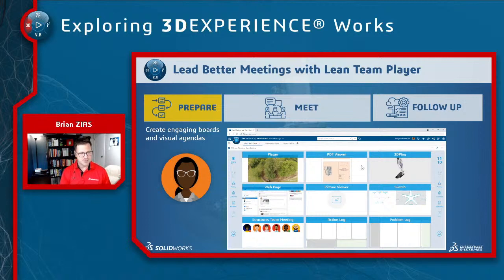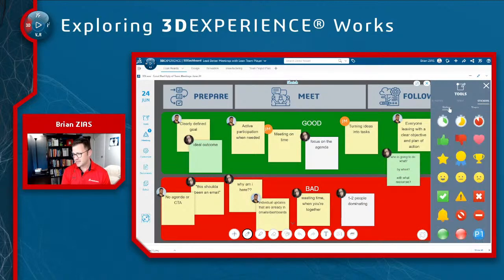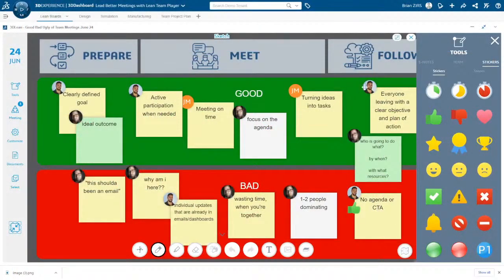So let's go back over here. I mean, you think about preparing for our meeting. Did we accomplish anything? What do you guys think? I would give myself a green thumb for we have an agenda. Well, yeah. We will have some call to action. I'm going to move this over here because what is the call to action? What's next? We'll touch on that in the follow-up. Yeah. What else? What did you guys see?